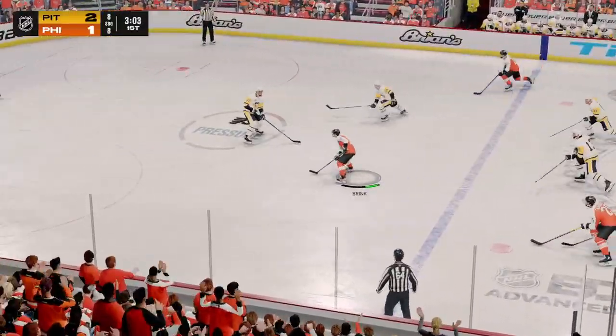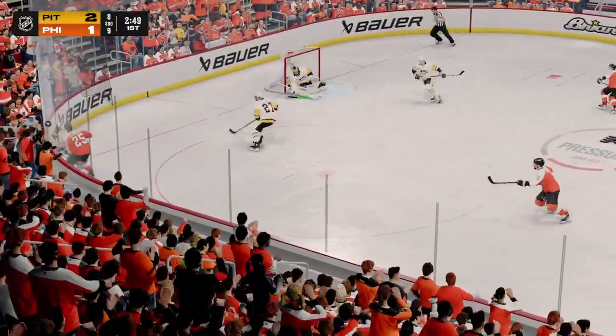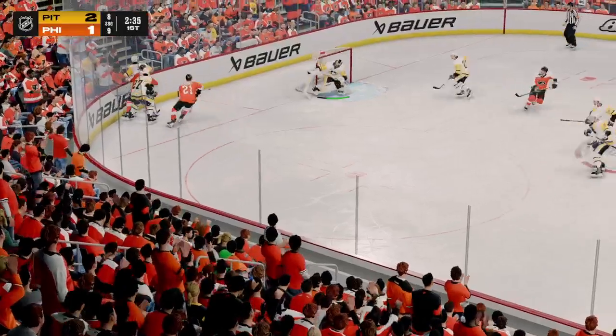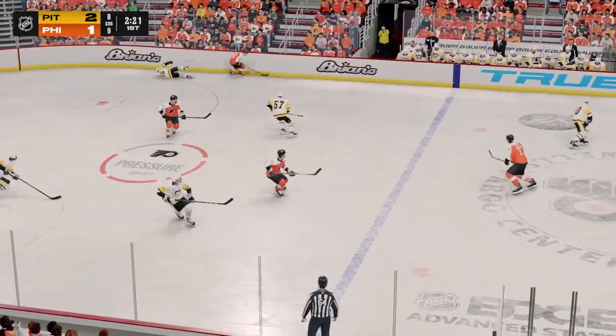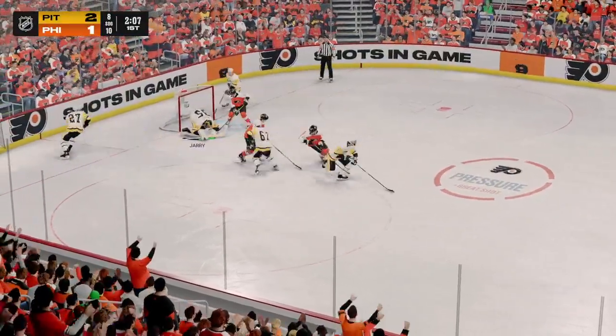Philadelphia's in transition. Feeds it over. Big time stop. The Penguins gain possession, and it's kicked away. It's fancy footwork to kick it over to his teammate. It's a contact sport, people. There's proof right there.